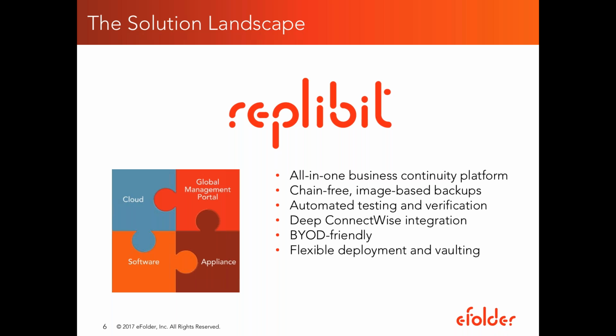It includes the cloud replication and backup to store and recover the data either in the eFolder cloud, or if you have the infrastructure set up, you can actually store that data in your own cloud. And then you have just the global management capability to manage the entire platform from a single pane of glass. And so other features of Replibit are its chain-free backups.